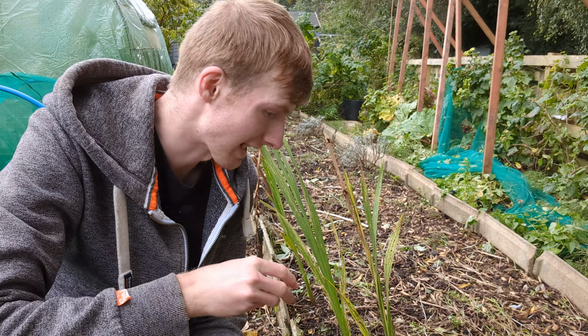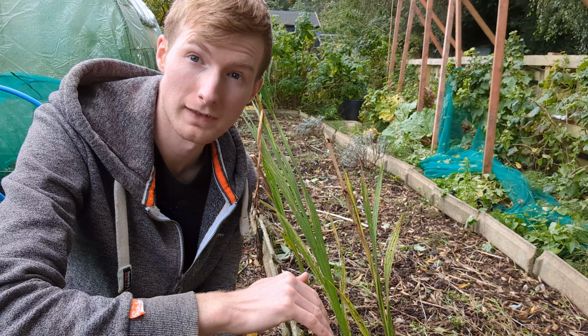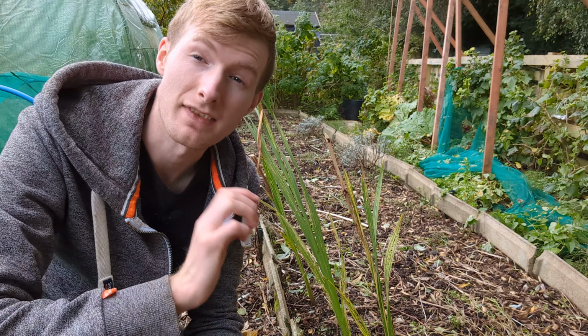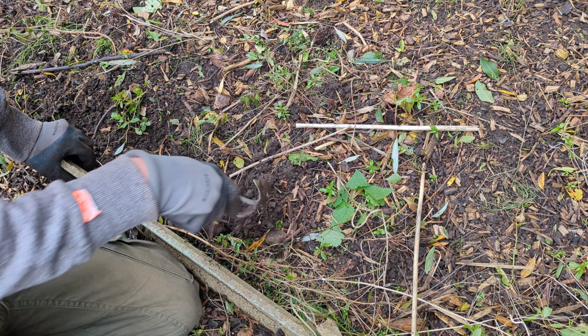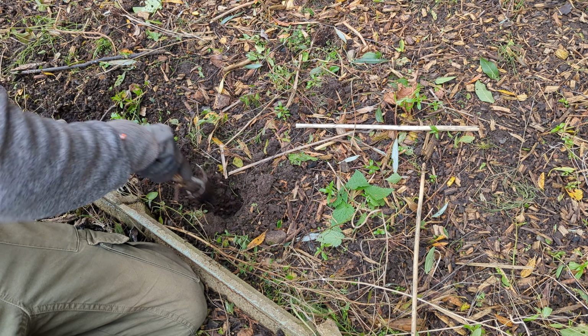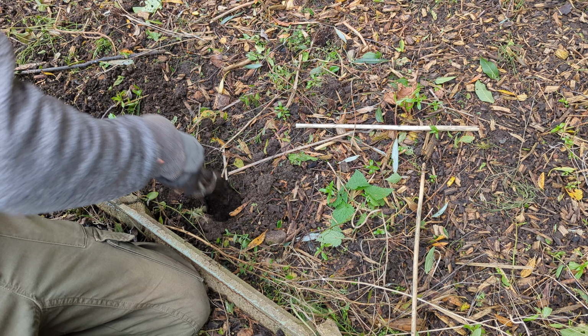Okay, so the other day I actually cleared this long flower bed along here which had the cornflowers in, and I'm going to be planting the daffodils in this bed. Okay, so this is just what I'm doing here. Going to plant the bulbs around about twice the depth of the bulb.